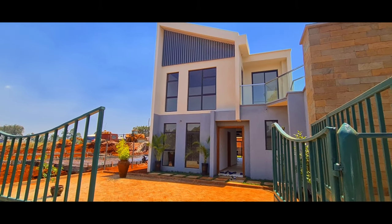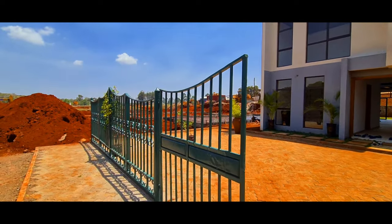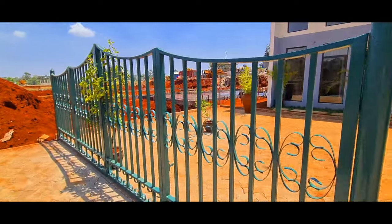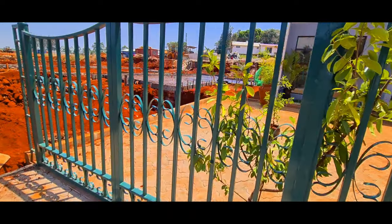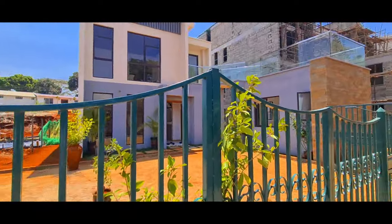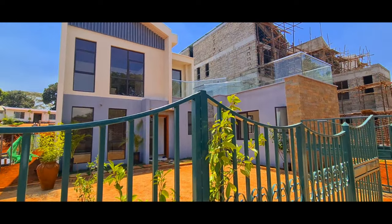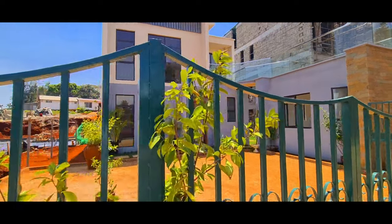A villa, yeah, it's a villa. It's sitting on 50 by 100. We have a main entrance here, the main entrance that covers our villa. It's a 4-bedroom plus SQ. The SQ is right there. It's a 4-bedroom. They have a 5-bedroom.